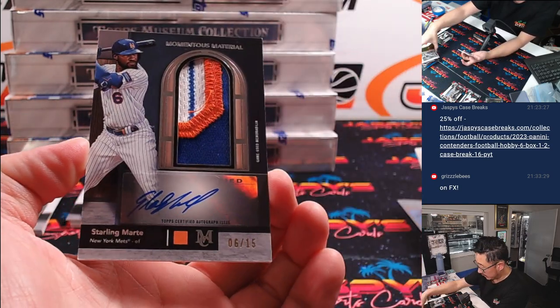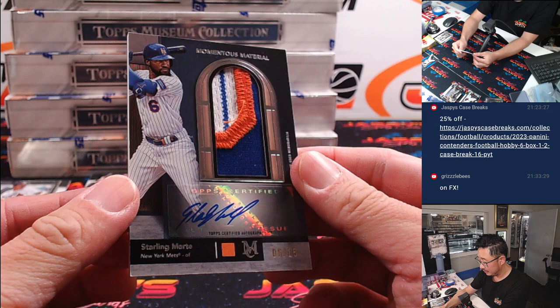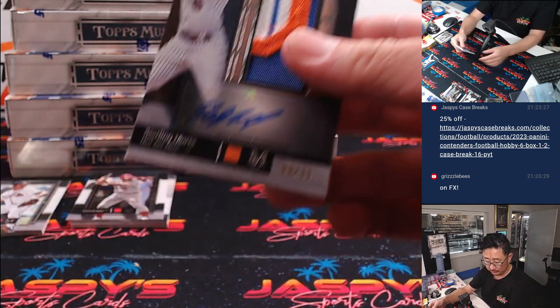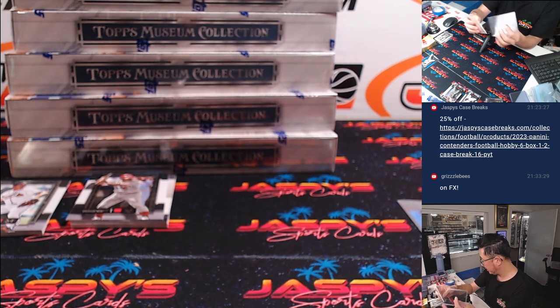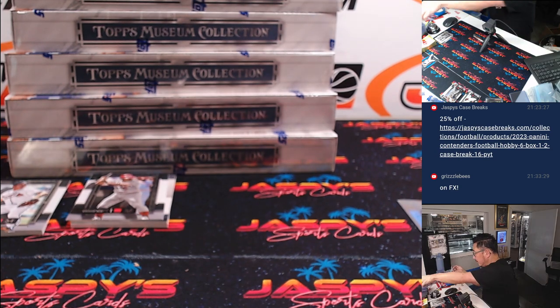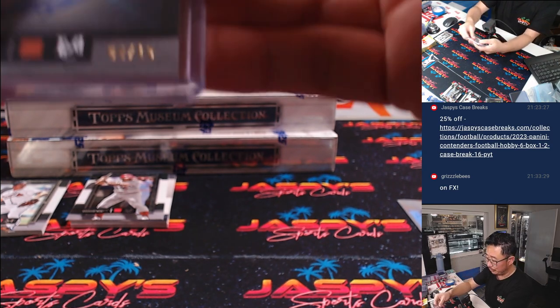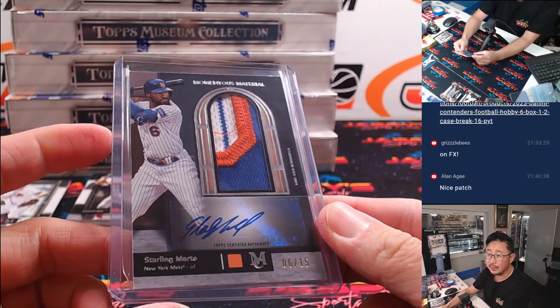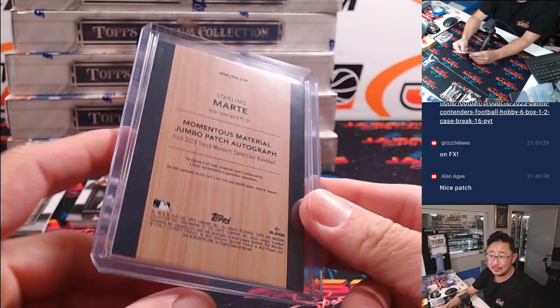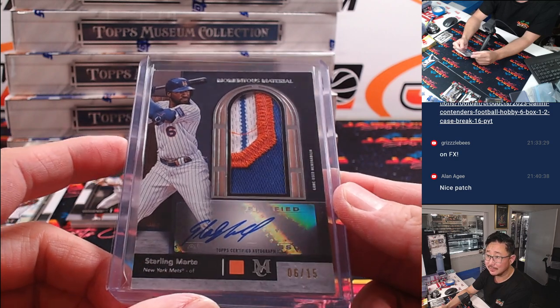And behind Willie McCovey is Starling Marte, 6 out of 15. Momentous material. I think the Mets, speaking of Willie McCovey, when they were created, took the blue of the Dodgers, the pinstripes of the Yankees, and the orange of the New York Giants baseball team. Create that logo. Yeah, it's a nice patch, huh?